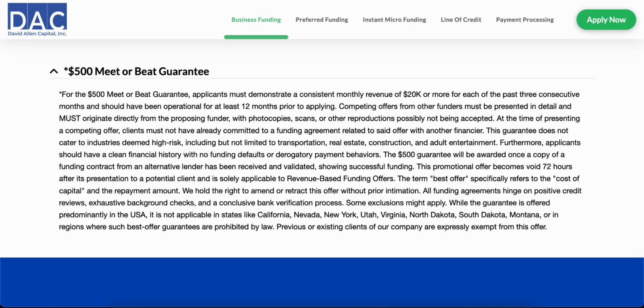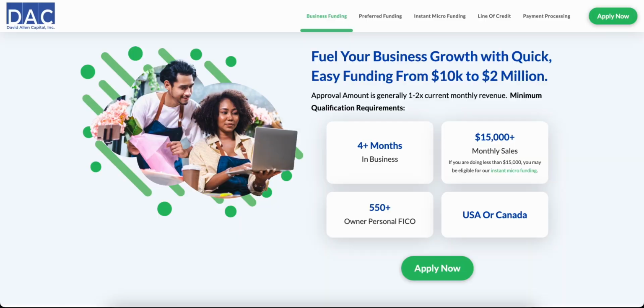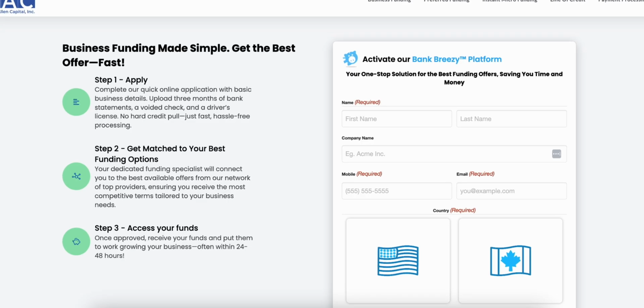And here's what sets them apart. DAC offers a $500 meet or beat guarantee. If you apply with them and another lender provides a better offer, they will match it or hand you $500 in cash. If your store has been open for at least 6 months with steady monthly revenue and clear bank statements, you may qualify, even if your credit is average.